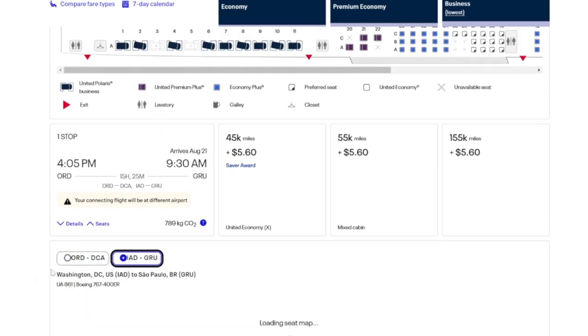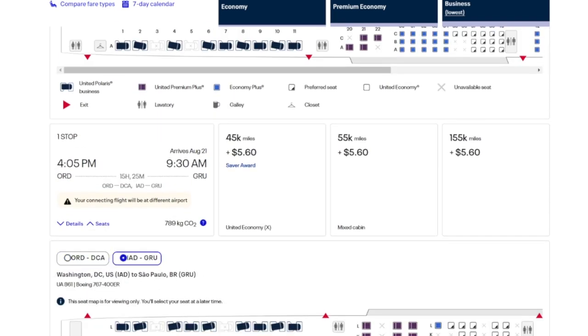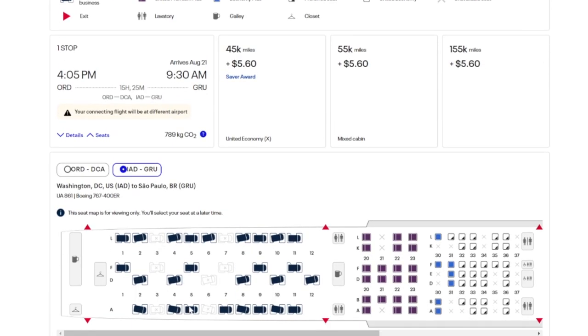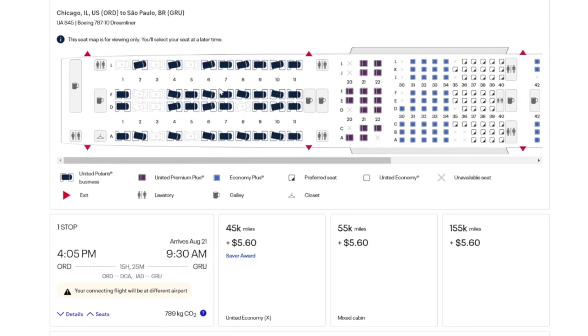Even the IAD to GRU route. This one is going to be Polaris, so this one's going to be a little bit nicer. This one you're going to have even more room. It is much more expensive, but this route from IAD down to Sao Paulo, you have even more room in Polaris. This one is in business class as well, and you can tell it's a lay flat because of the angled seats.